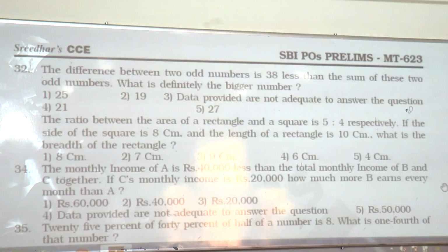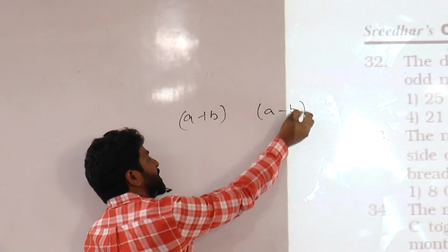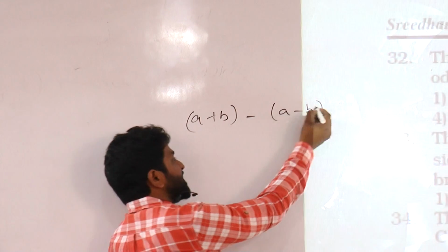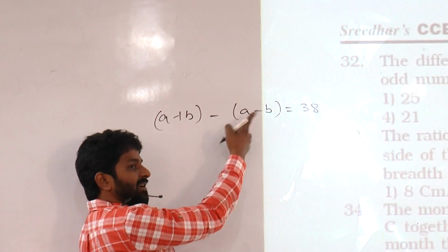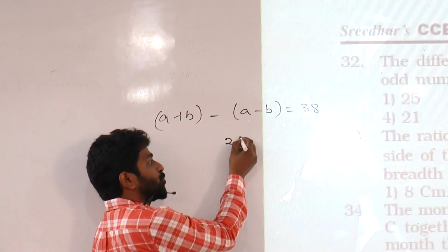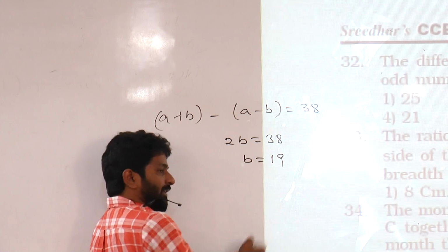I'll tell you. Let's say the two numbers are A and B. Sum of the numbers is A plus B. Difference of the numbers is A minus B. The big number is A, the small number is B. Their difference is given as 38. Plus A minus A gets cancelled. The bigger number cancels here, and the smaller number is 2B, which is 38. B is equal to 19.